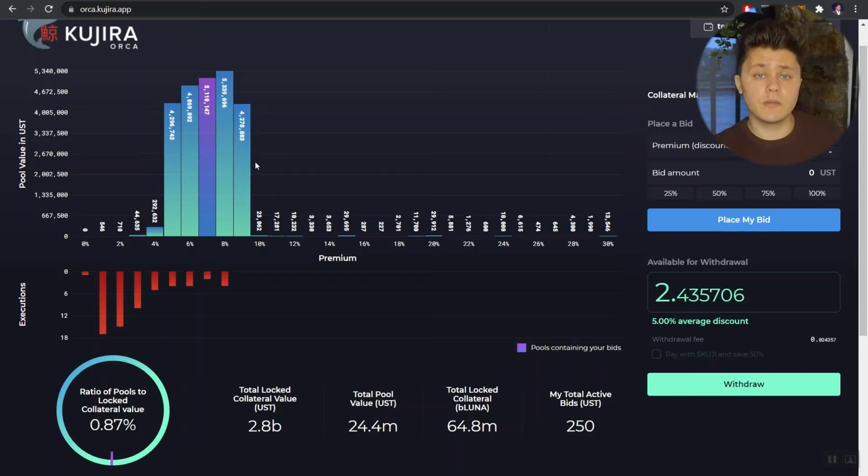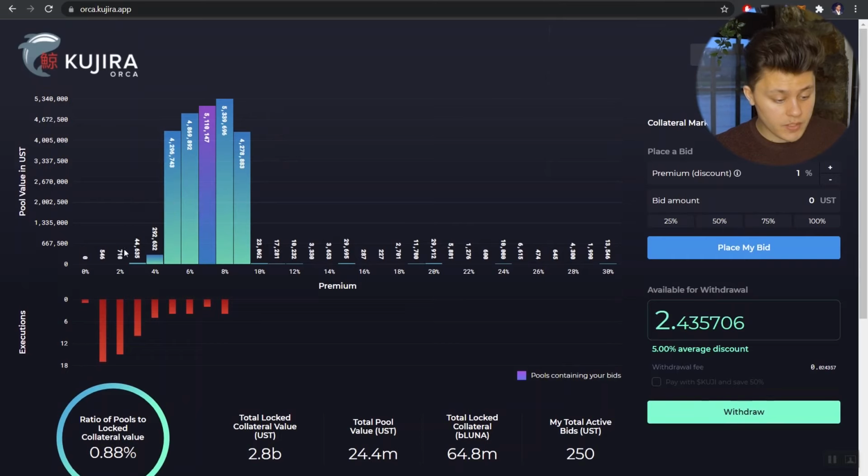Now, naturally, the more premium you're looking for, if you want a 10, 15, 20% cut on a liquidation, you might have to wait quite a bit, because of the way the system works. If we go here at a 1% premium, there's 546 UST. That money will be first used to liquidate someone else, followed by the 2% premium, which is 710 UST, and it goes down the chain.